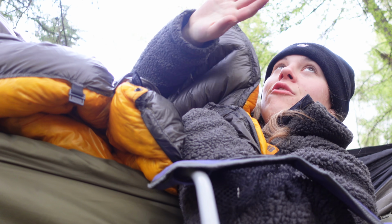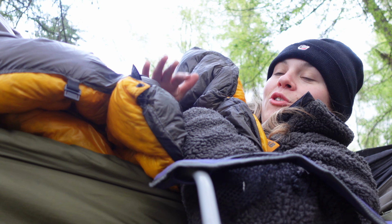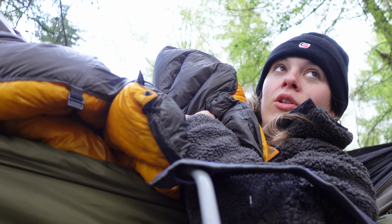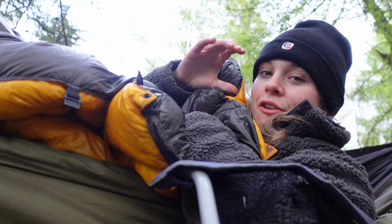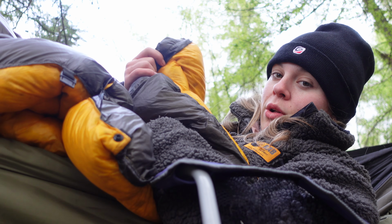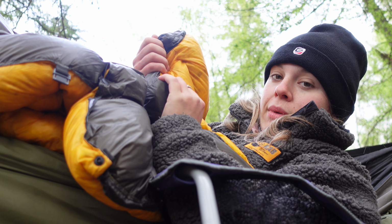It was just coming over me and I sort of got up each time and watched it move across the sky, which was really magical. But yeah, it was like a huge spotlight on me, so I put my buff over my eyes to get back to sleep. I was mainly testing this quilt because I'll be using this for a lot of adventures this year, this summer.